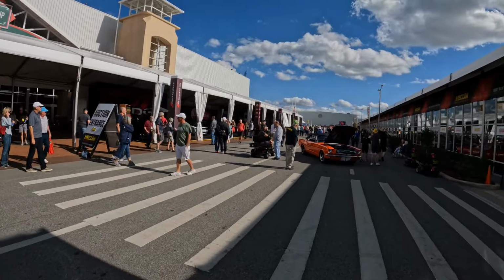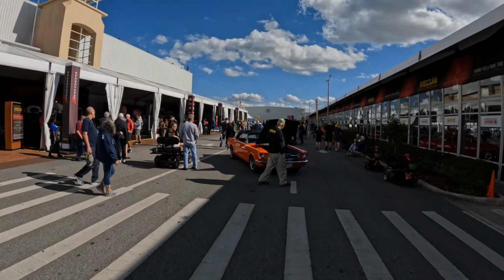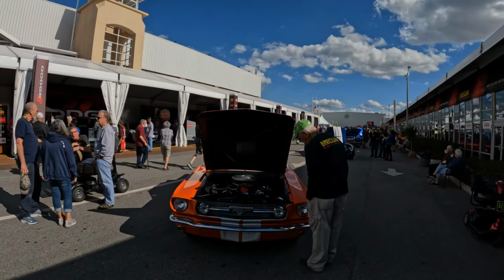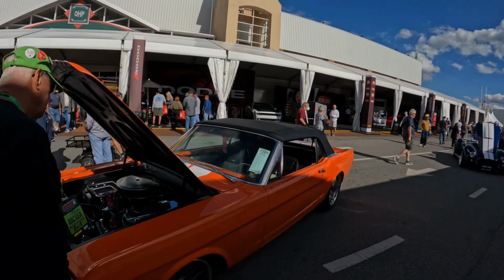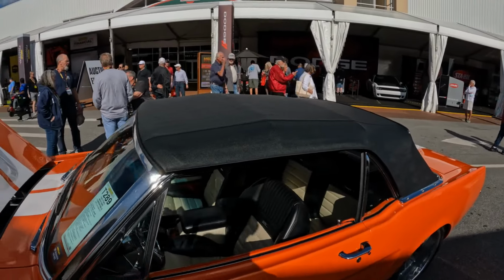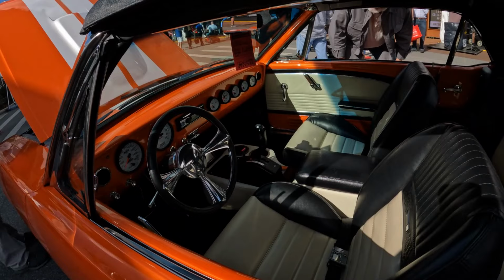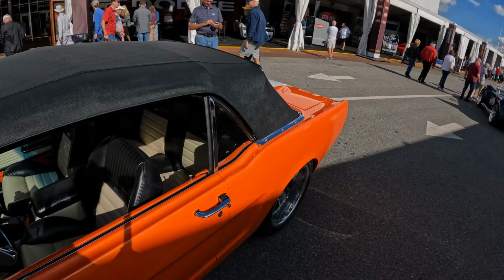Here at the Mecum Auto Auction, and speaking of nice cars, check this orange Mustang out here. A 1965 Ford Mustang convertible with the 408. Have a look inside here. Look, the dashboard was redone and remodified. It smells really good inside. It smells like a brand new vehicle.